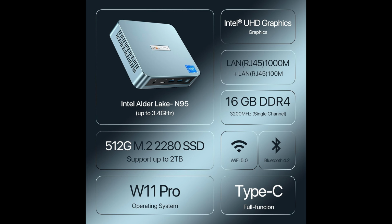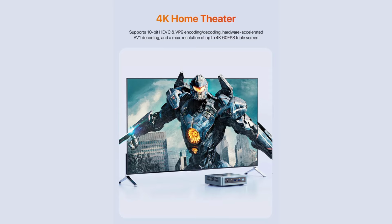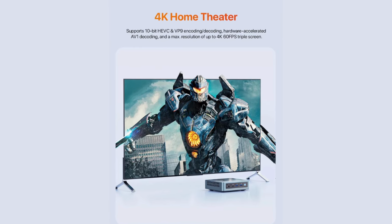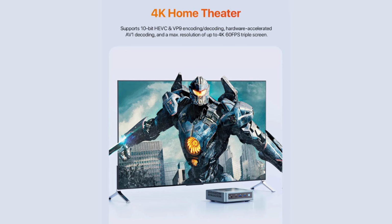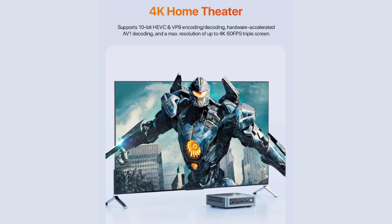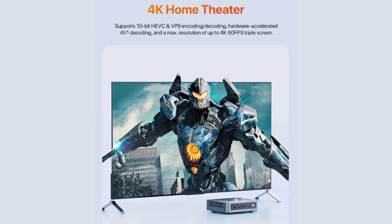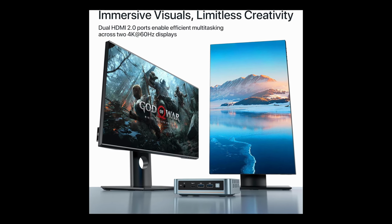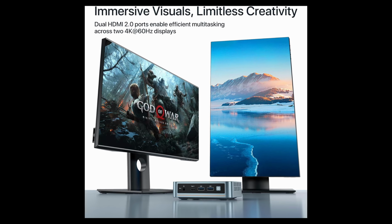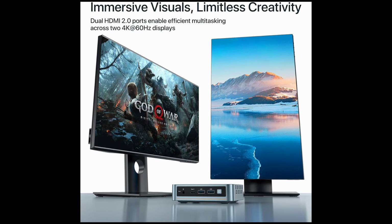Now, this mini desktop computer is equipped with an Intel UHD graphics, 750 megahertz max. It delivers a powerful graphics performance, supports 4K video playback, which we're going to show you here in just a second. 2 HDMI 2.0 ports will allow you to efficiently multitask on 2 4K 60 Hz displays.